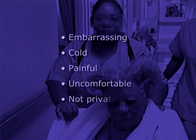Well, when I ask people how they'd feel about that, they say things like, well, it would be embarrassing. I don't want anybody to see me naked. It's cold. It's painful and uncomfortable. It's not private. Or they'll say, I just had a shower this morning. I don't need one. That's exactly what our nursing home residents tell us when they're being invited to take a shower.